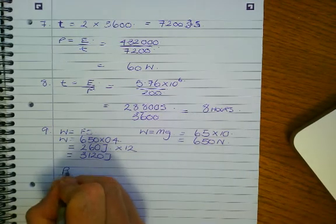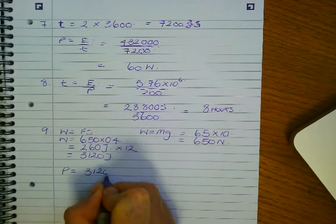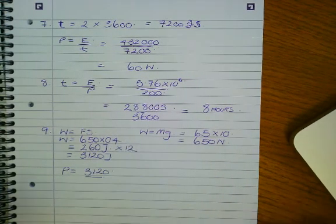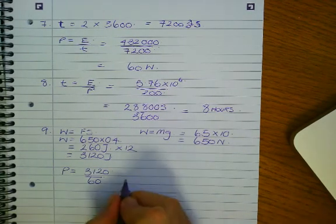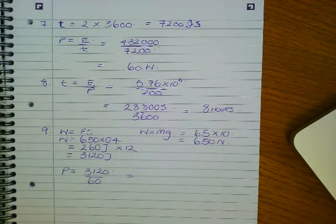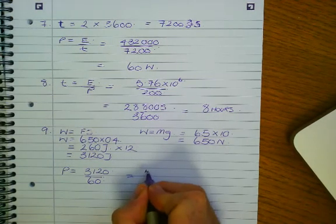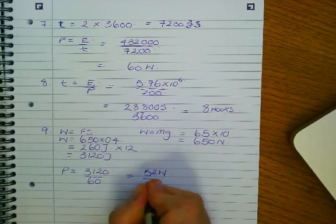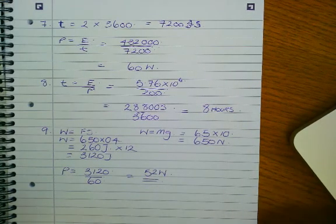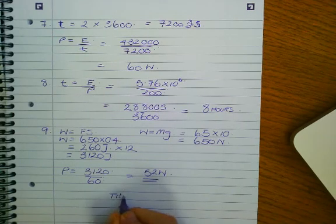And they did that workout in 60 seconds. So the power that they developed was the work that they did, the 3,120 joules, divided by the 60 seconds that they did that workout for, which gives you an answer of 52 watts.